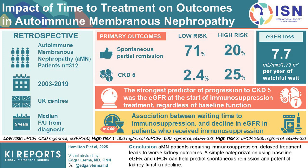While many low-risk patients achieved spontaneous remission with minimal risk of kidney failure, those in higher risk categories had much lower remission rates and a significantly greater likelihood of progressing to end-stage kidney disease. Notably, the best predictor of progression was the eGFR at the time treatment began, not at diagnosis, highlighting the harm of prolonged watchful waiting in patients with worsening function.